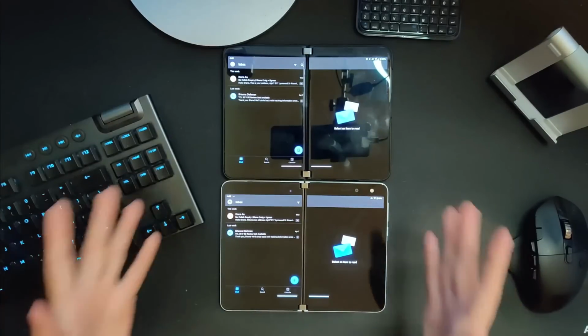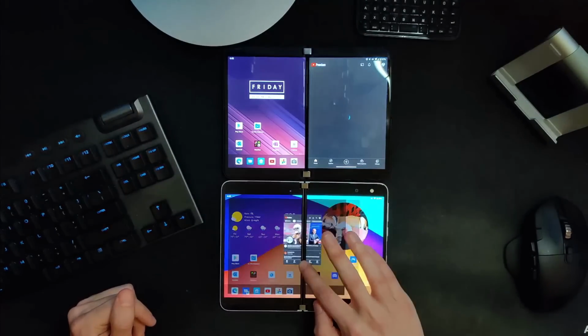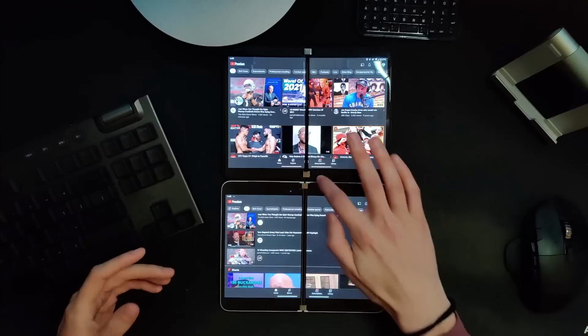Does it look a little bit smoother on Duo 2? I think that it does, but is it like a huge deal? Is it like way different? Is it something that's going to really bother you? Probably not. App spanning, pretty simple.